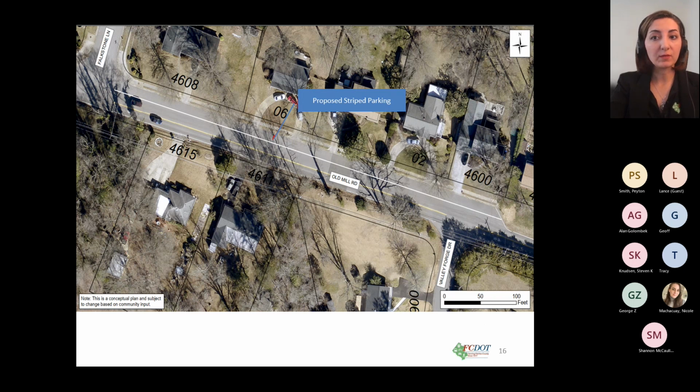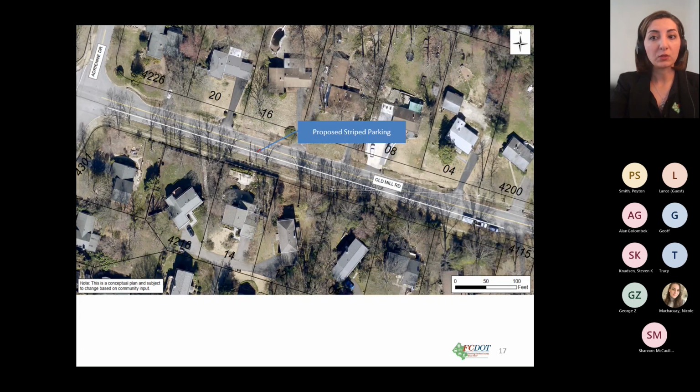Here you can see a better image of the stripe parking that has been proposed. This is the proposed stripe parking on the west side of Old Mill Road. And this image shows the stripe parking being proposed on the east side of Old Mill Road.